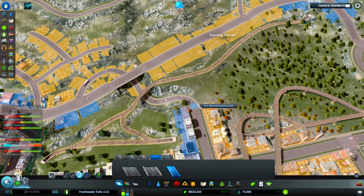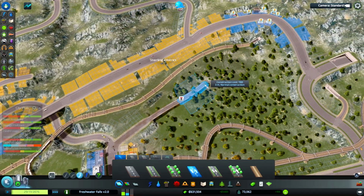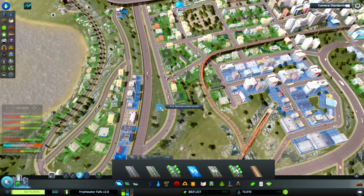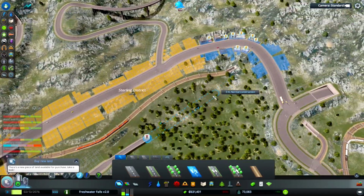Very cool. And maybe a one-way street up this way as well, just to help trucks that are coming off the highway. Where is it? Right here. It can go up these roads and connect right up through here and go this way.